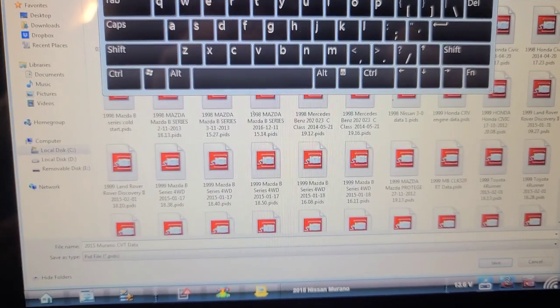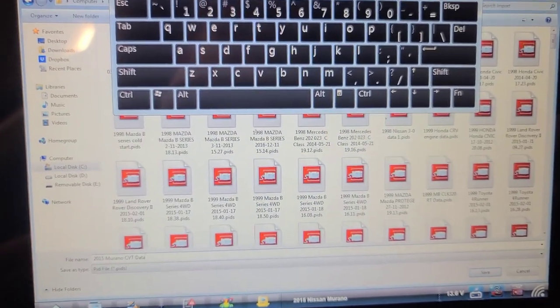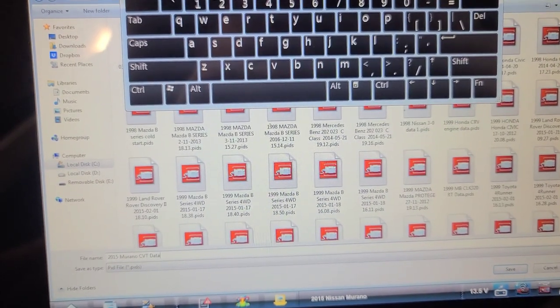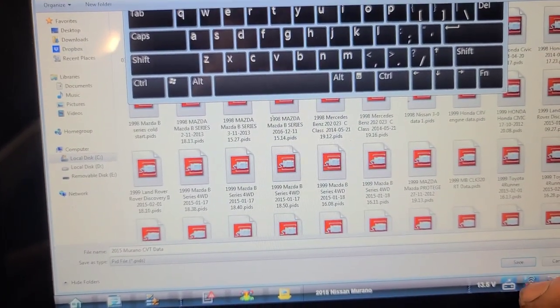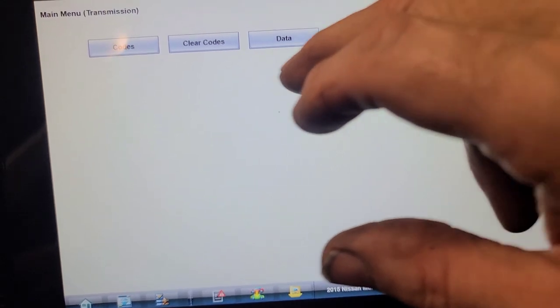So I'm saving this CVT data. The transmission seemed to work fine on that road test. I might drive it to town tomorrow, but I noticed it's actually a Murano, not a Rogue. I don't know why I had it in my head that it was a Rogue, probably because I worked on one a few days ago. But nevertheless, we're saving this CVT data in case I want to analyze it later. And I'm going to see if there are any pending codes in the transmission controller.